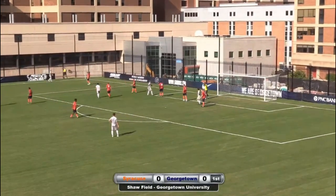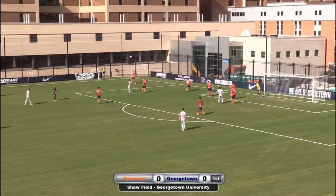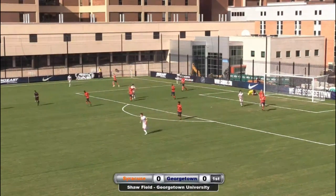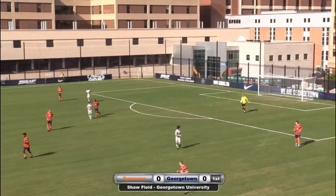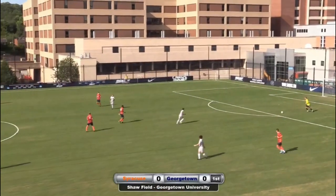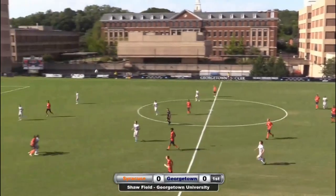I was going to say I didn't have that actually in the scouting report myself. It's good to know that you're still doing scouting reports all summer. It's interesting though with that long throw. I would have thought Georgetown would have more runners off of Dotson in the box, trying to get a flick on from.